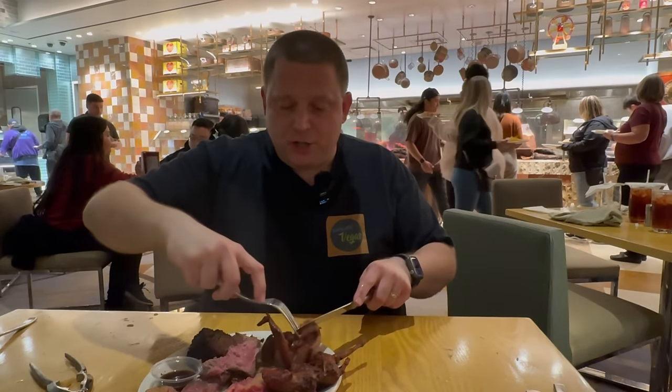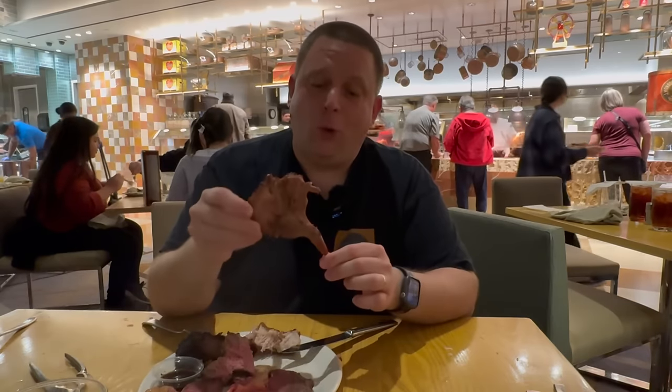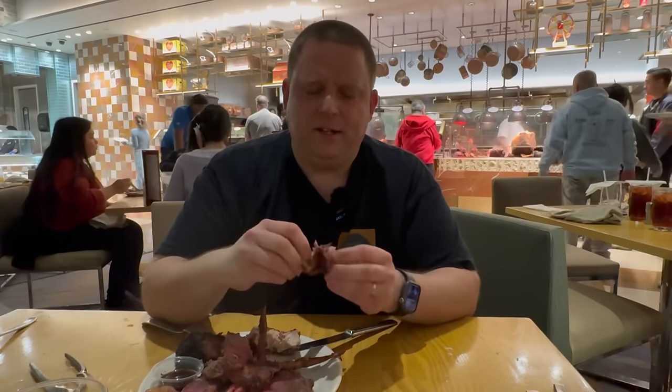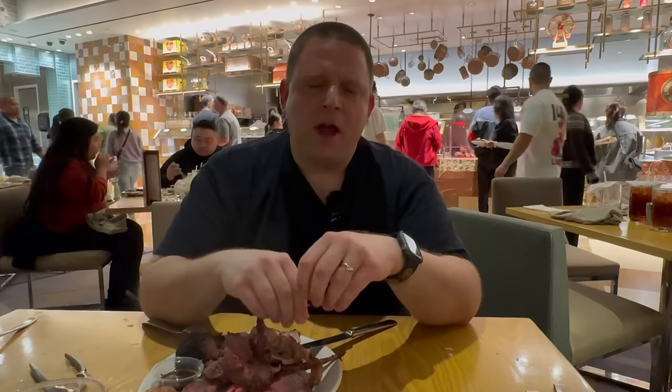Try a little bit of the porchetta. It's so soft, perfect combination of fat and meat. Oh, so good. This is quail. Let's find out where the meat is. Where's the meat in this quail? There it is, there it is. I found some. Not a lot of meat in quail. Can't quite pinpoint it. I don't want to say it tastes like chicken because everything tastes like chicken.